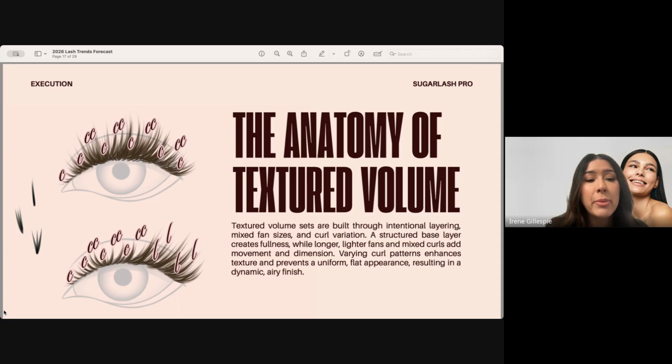And then the bottom image, I've got C curl for about half of the eye as the base, and then CC curl as the top layer for that inner half. And then on the very outer half of the eye, I went with an L curl to give it that lift. So you can mix different curls to give it that texture, and you notice it not just from the front view, but a lot from the side view too.